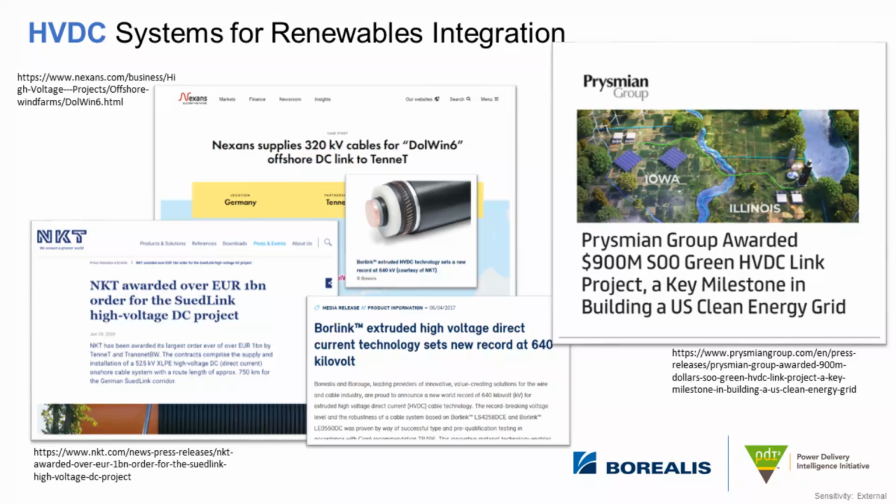Yeah, and there are other similar projects being proposed in the U.S. There have been other ones very close to becoming reality over the years, and they just haven't been able to get across the hurdle. But we're hoping, obviously, that SoGreen kind of opens the door for other opportunities in HVDC.